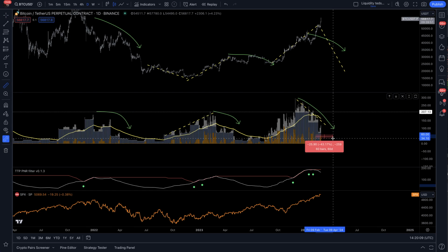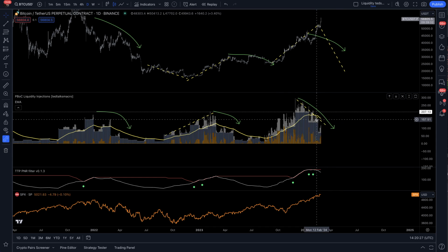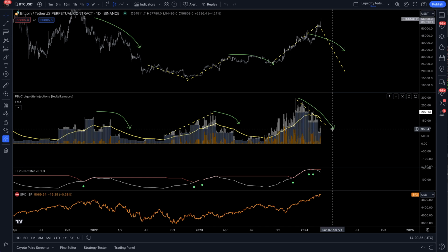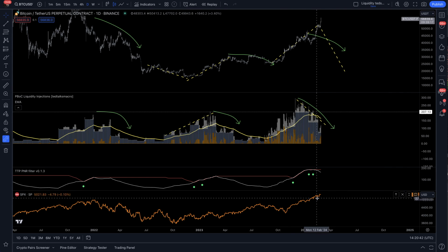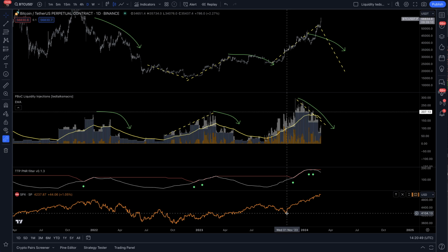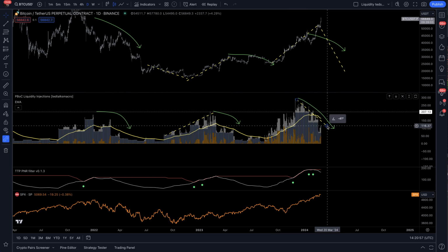I'm tempted to say that from the moment we are below the EMA, if we count 60 days, that is April. If we count 90 days, that is May. And I will say that the typical behavior here is that if we continue during that time below this EMA, meaning that the liquidity is still going down, it will pull back not just Bitcoin, but also the S&P, which currently is doing absolutely the opposite of the liquidity in the macroeconomy.